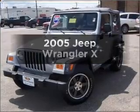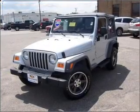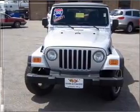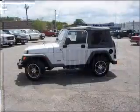Presenting the 2005 Jeep Wrangler. Travel the roads in style and comfort in this great vehicle with a reliable six-cylinder engine that gives you more control with its manual transmission. Stand out from the crowd with premium wheels.